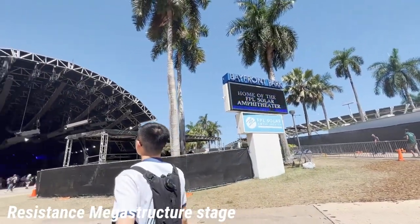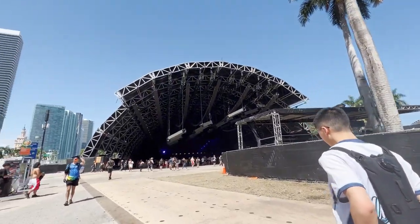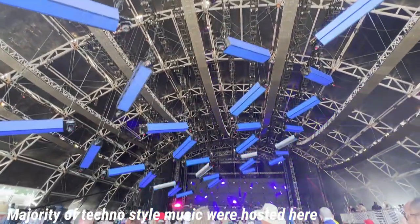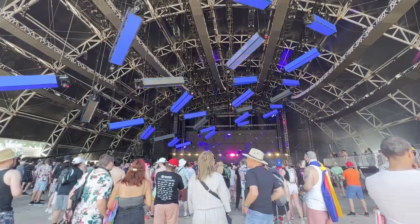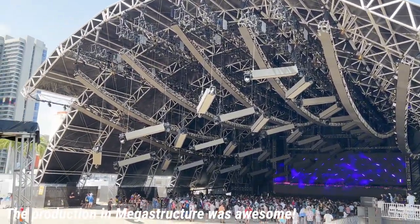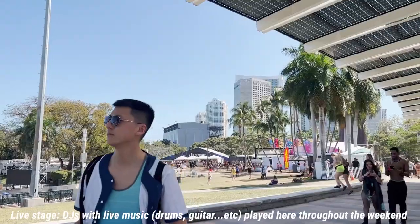Over here is the Resistance Megastructure stage. I honestly thought this was probably one of the best set up stages here in Ultra. Majority of the time you hear techno style music, a little bit of house, but this was awesome. Like, look at that. Even at EDC, I don't see this.